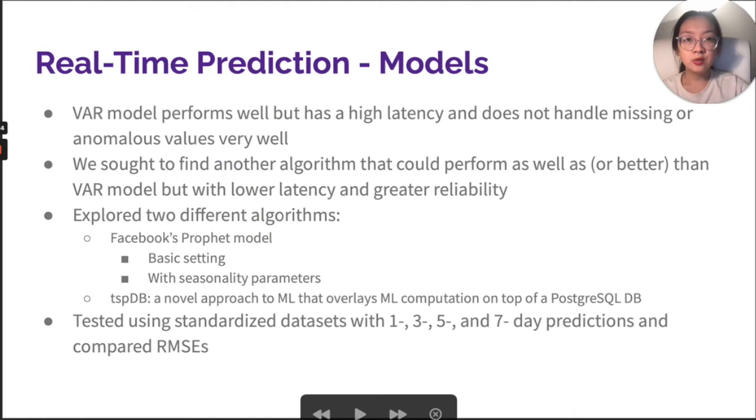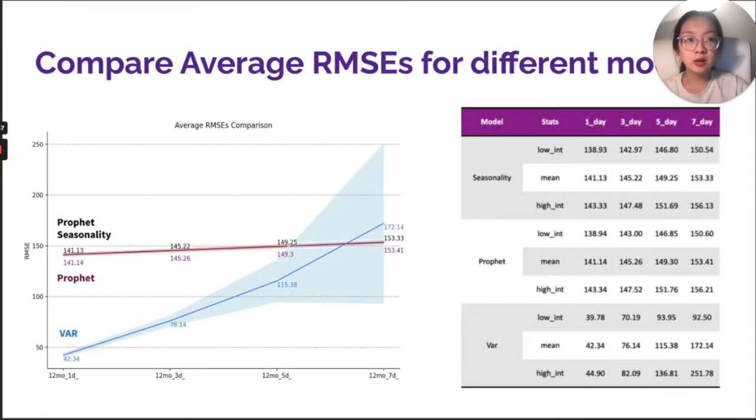Currently, Hohonu uses the VAR model, which performs well but has a high latency and does not handle missing data very well. Therefore, we sought to find another algorithm that can perform as well as VAR but with lower latency and greater reliability. We explored 2 different models, the Prophet developed by Facebook and Tspdb that works on top of the PostgreSQL database. This figure is an overall of our result.